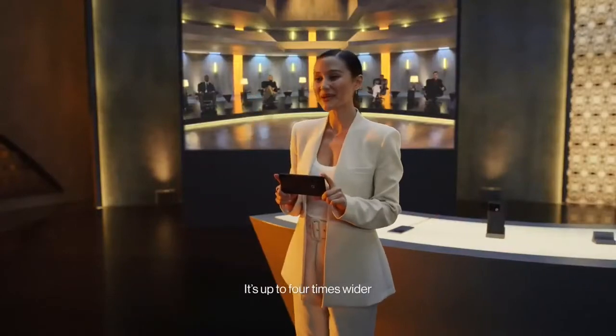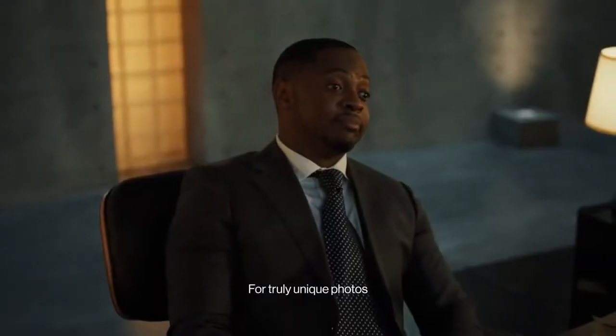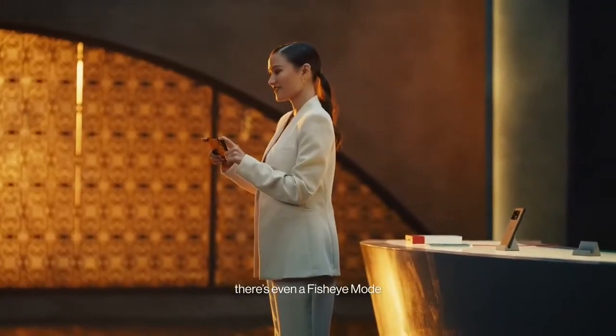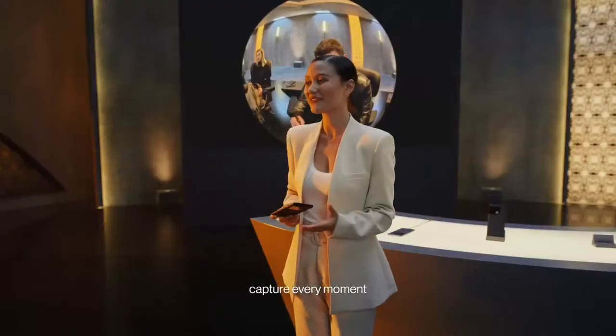It's up to 4 times wider than ultra-wide smartphone cameras. For truly unique photos, there's even a fisheye mode. From places to faces and even pets, capture every moment.